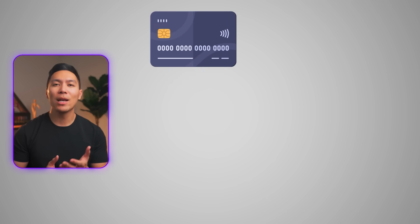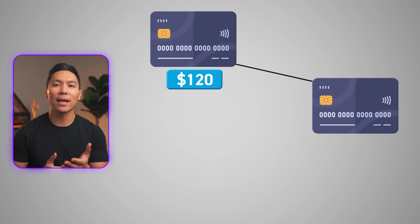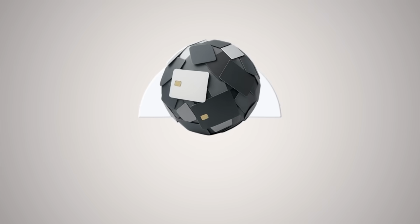Once card 1 is completely paid off, here's what you do. You take that $120 that you're putting towards card 1 every month and you add it to the money that you're going to be putting towards card 2. Now you're attacking card 2 with even more firepower. And once card 2 is paid off, you just take all that money and attack card 3. This is how you create a snowball effect.